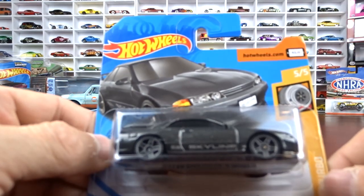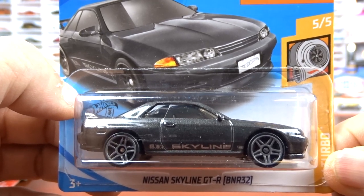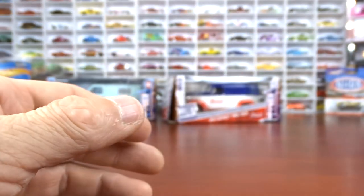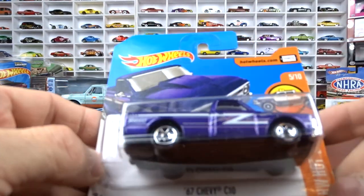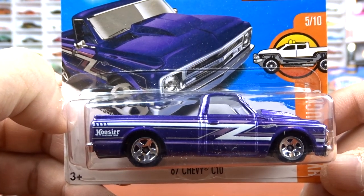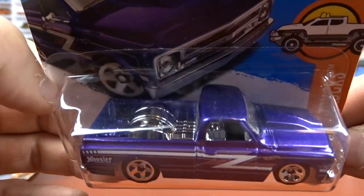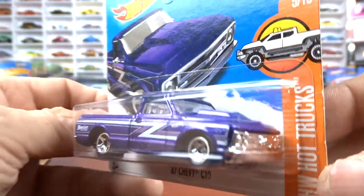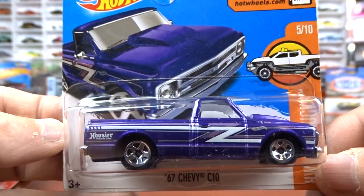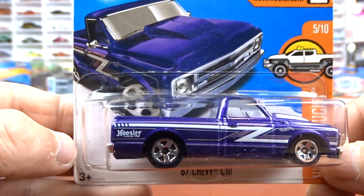And then we got this Nissan Skyline, done in a smoke charcoal gray, I guess it is. This is pretty neat. Then we got this Chevy truck. 67 Chevy C10. Love the color. Purple with the striping on and everything. Hoosier tires. Thing is sharp. And it's short card. This thing is very, very nice. Good looking truck. She's all tubbed out in the back. Very nice.